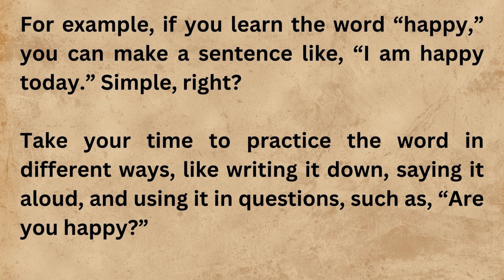For example, if you learn the word happy, you can make a sentence like, I am happy today. Simple, right? Take your time to practice the word in different ways, like writing it down, saying it aloud, and using it in questions, such as, are you happy?